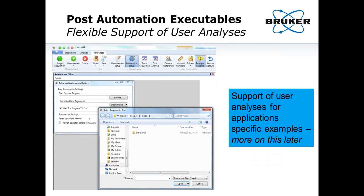One of the other things that we've done is we've added within Vision the ability to do a very flexible support of external programs within automation. When you've completed an automation within Vision, you can call an external executable program that you have written yourself or purchased from a third party to manipulate the data and then return that information in a very seamless way. This is a very powerful, flexible capability that I want to introduce briefly now, because I want to use it as one of the examples that I give for application use later.